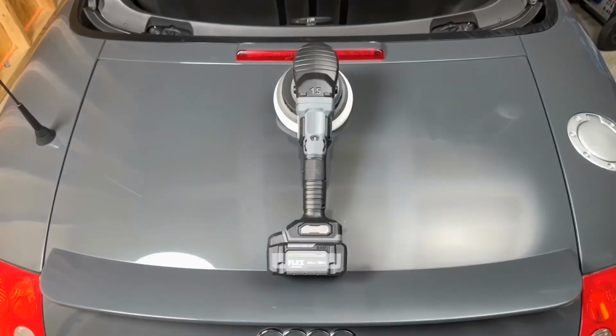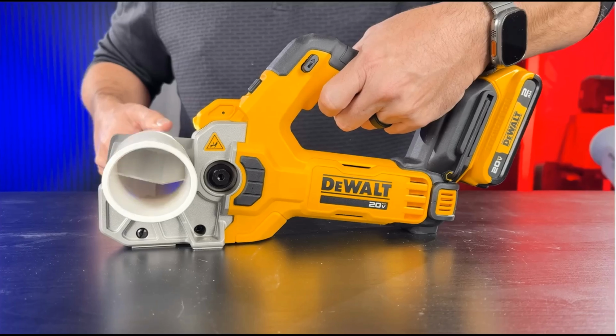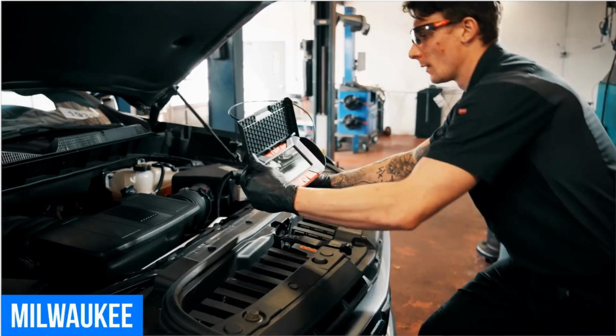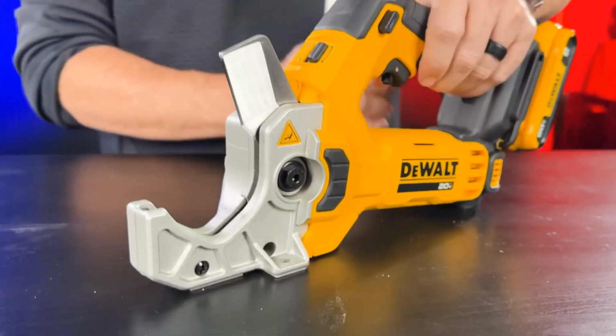Welcome back, tool fans. Today's lineup is packed with brand new gear from Milwaukee, DeWalt, Flex, and Ryobi. From all new chainsaws and polishers to next-level mowers and smart inspection tech. Every single one brings something new to the table, and the last one might just surprise you.